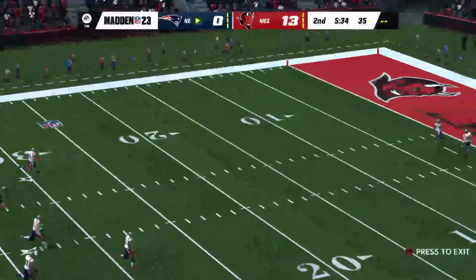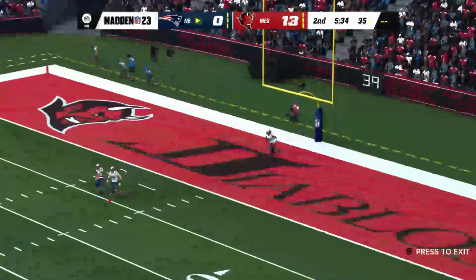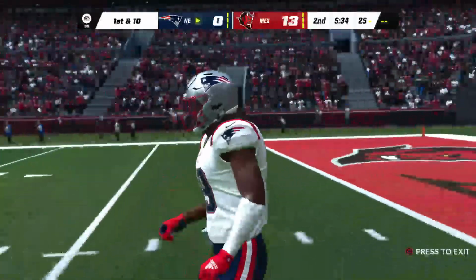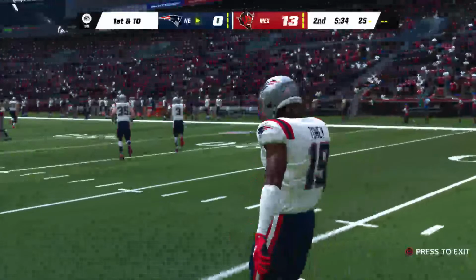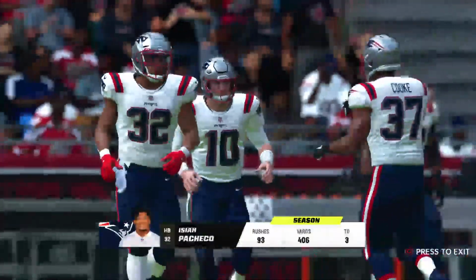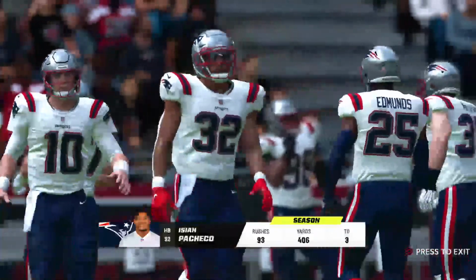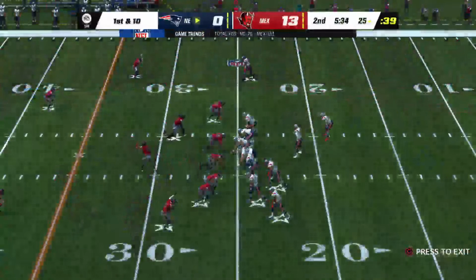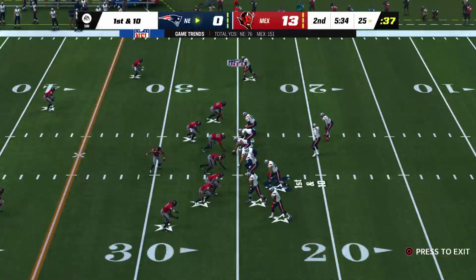Yeah, we can make this one pretty simple, partner. You always want to end drives with points, but that's one that you're going to look back on and probably say, we should have done better there. Now this offense back out and set to go for their next drive. And we'll see if they can bounce back from that last drive. In particular, if they can bounce back at the quarterback position, Charles, after throwing their first interception of the game.